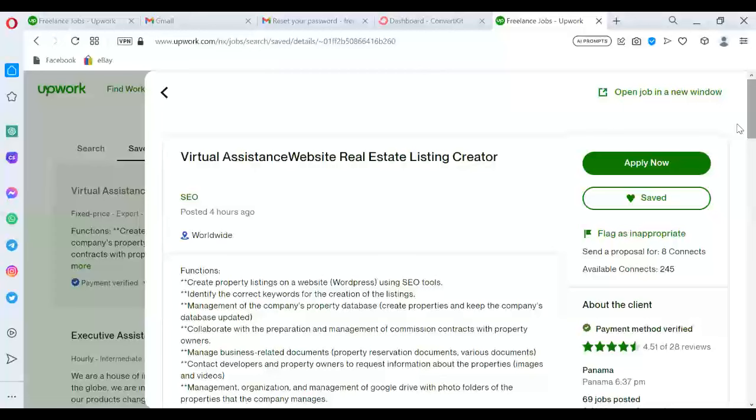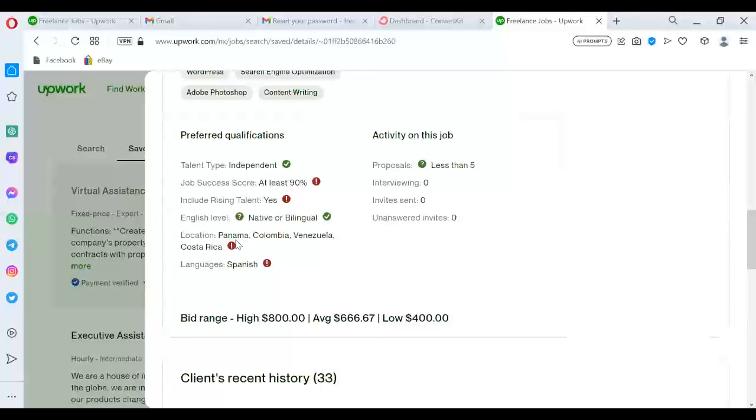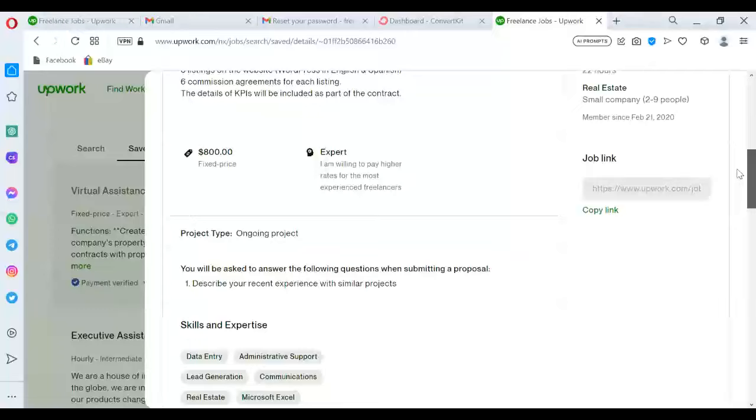So you first go, like, I'm not always moved by this, or check, because another mistake you make is this. Maybe you read this job description. Some job descriptions can be long. You take your time, you read. Then before you know it, you realize that they need someone from Panama. You now say, oh, it's not for me. By the time you do it two times, three times, you bring down your morale. So the first thing you do is always check these client details.